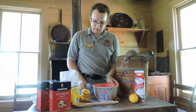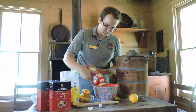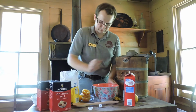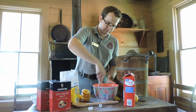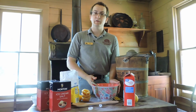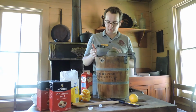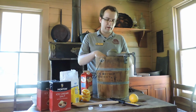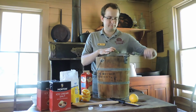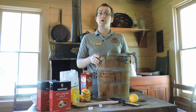That mixed up well. And then we're going to add to this 1 quart of heavy whipping cream. Now we mix that up well. Now we're going to take our mixture and we're going to put it in the ice cream freezer. They would have used a freezer like this one. You put your ice cream in this canister and then you put the ice and the salt around it, and then you turn the crank until it thickened up. But we've got a modern one that we're going to use.